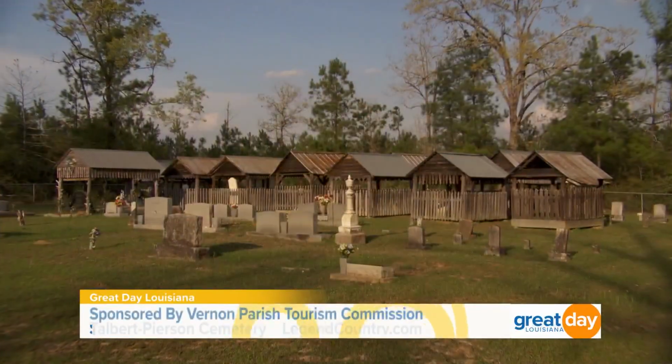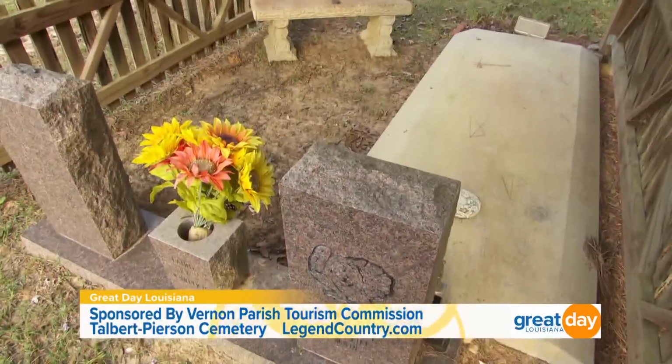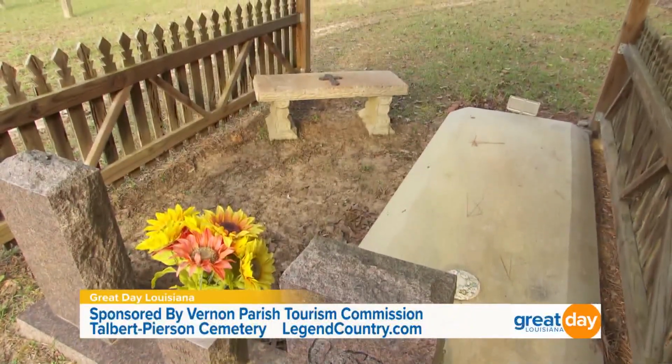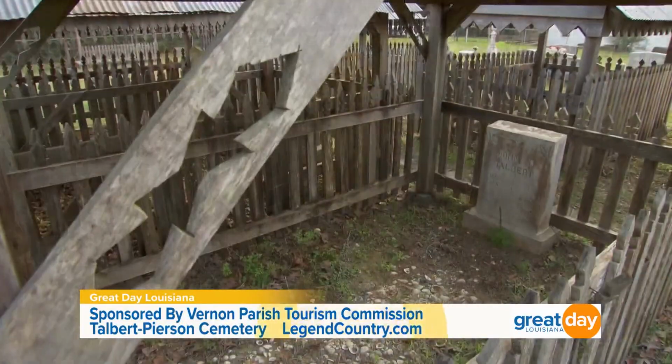Here, you can see 13 unique grave houses. The origins of them are uncertain, but many believe that it began as a means of protecting the graves before cemeteries were commonly fenced. Special trees were cut from the nearby woods and then carved into uniquely designed pickets. Then they were constructed into sheds, complete with metal roofs.